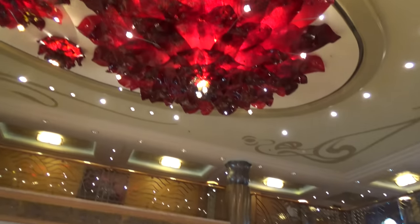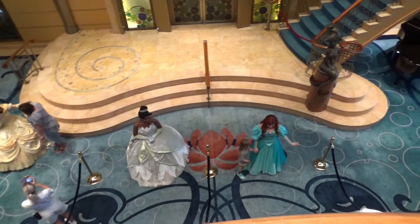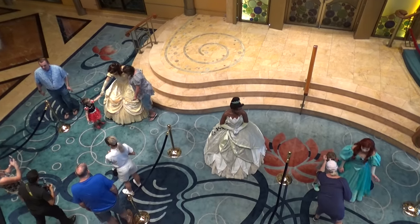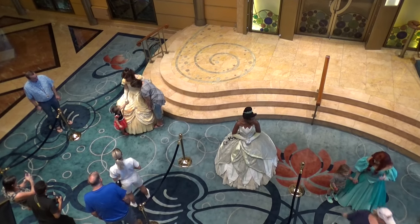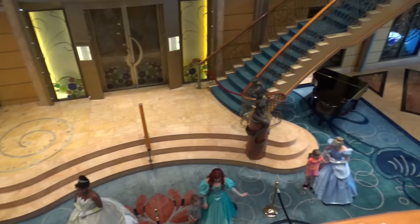Here's the atrium on the Disney Wonder cruise ship. It's a three-story atrium, mostly used for meet and greets. Today, it's the Princess Gathering. We'll give you a heads up: if you're booking this cruise and you have little girls that want to meet the princesses, you need a ticket. They're free, but you just need to make reservations to meet the princesses or the Frozen characters.